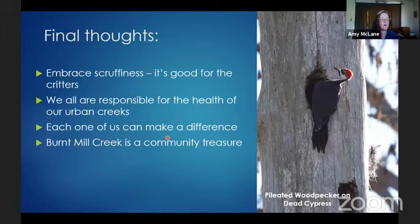And while the fact that this pollution is diffuse and that everybody contributes to it makes it hard to manage, it also means that we can all make a difference. Collectively, if enough of us get involved in picking up trash, advocating for more funding, advocating for changes in regulations that would reduce this pollution load, we really can make a difference. And the creek is really a community treasure, and we're very lucky to have it in this community. And I hope working together, we can keep it the special place it is in the long term. So that's the end of my presentation.